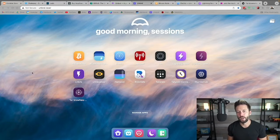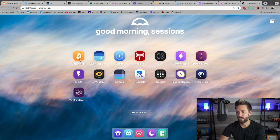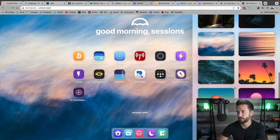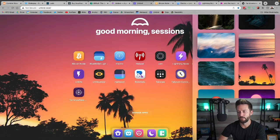So this is the new Umbrel home screen here. It'll say good morning and whatever your node's name is, and you'll see whatever applications you may have downloaded, or maybe it's blank right now and you don't have any applications, you need to get some. That might be the case as well. All of the applications on this main page are clickable, and then they open in a new browser window. And if you choose to get rid of any applications, you hit Manage Apps, and there'll be a little X, and you just click that and it will delete the application from your node. You can also customize. In the top right, they have a selection of wallpapers that you can click through, so you can change however you like to whatever background you prefer.